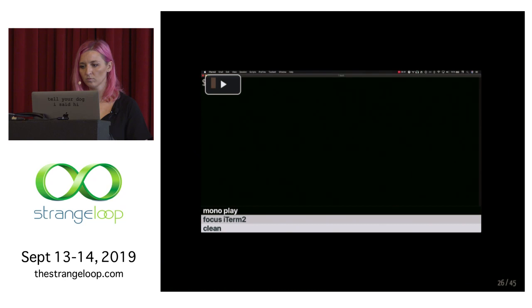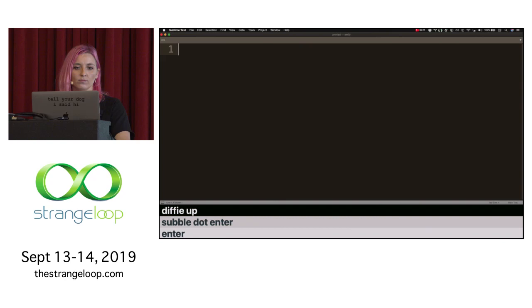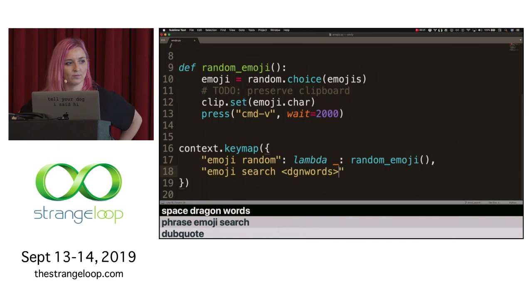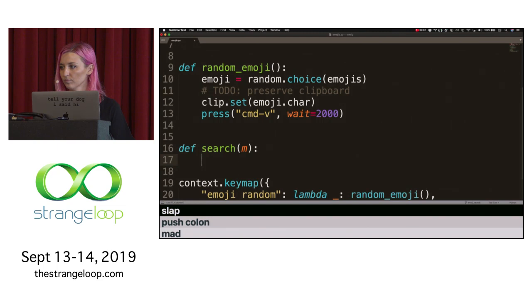CD Talon Emily. Git checkout new. Snake emoji search. Enter. Subl dot enter. Diffy up. Go file phrase emoji. Enter. Page. Spring 1.8. Push. Delete start. Tab. Dub quote. Phrase emoji search, space dragon words. Push colon space phrase search comma. Spring 1.4 slap slap. State def, phrase search paren mad. Push colon slap. Phrase name op equals. Snake extract word paren mad slap. Phrase emoji sun op equals.